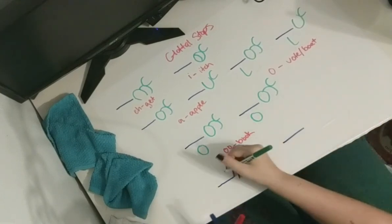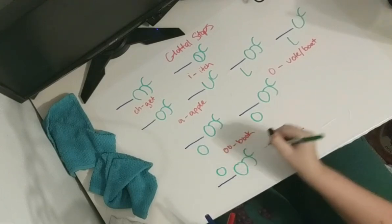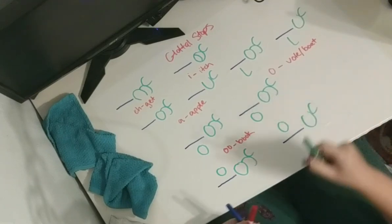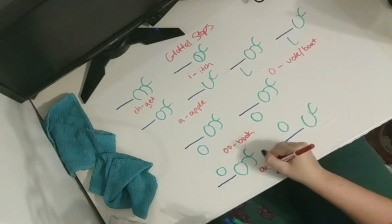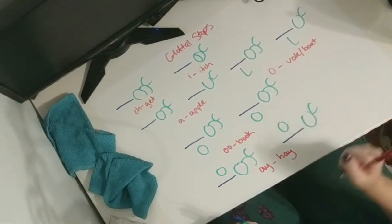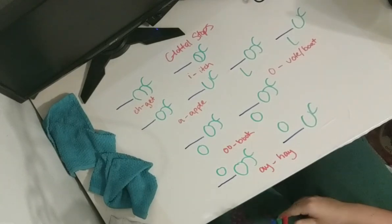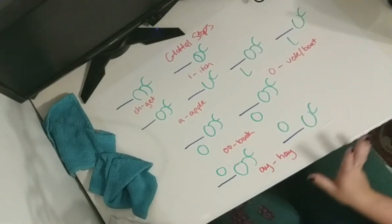We have... Okay, so this one is the hard A version. So A as in like, what was my example before? I don't remember. I have hey written down. But it's a glottal stop, so sound. Alright. That's it for the glottal stops.